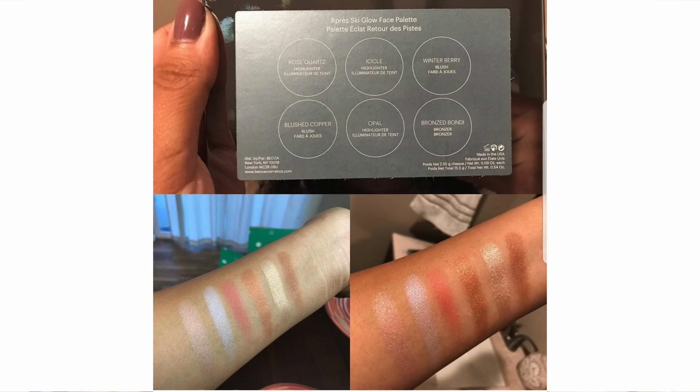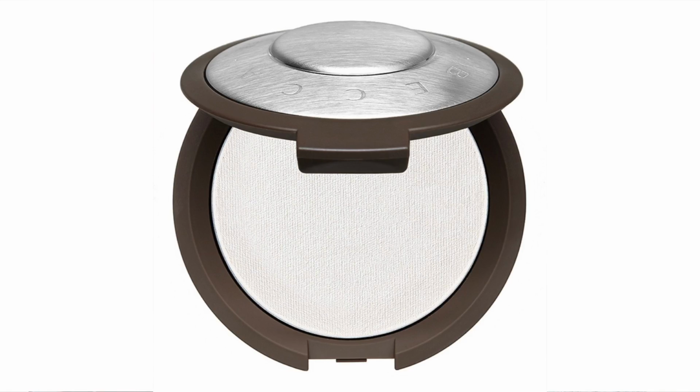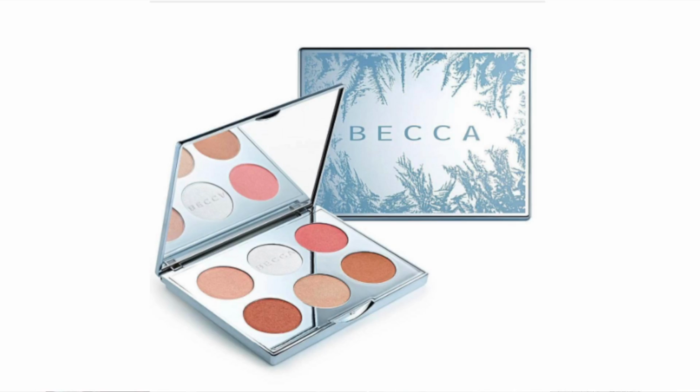Possibly. Maybe. And the Winterberry Blush, that is literally every fucking blush they have put in a holiday palette since they've been making holiday palettes, and they just rename it something. The colours might be slightly different, but essentially it's the same thing. Icicle looks like that other one that they turned from the liquid to the powder recently. What was that one called? Pearl is the white one that they recently introduced. So that Icicle one, whatever it's called, looks very, very similar.